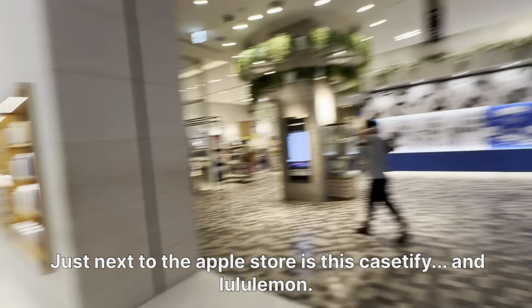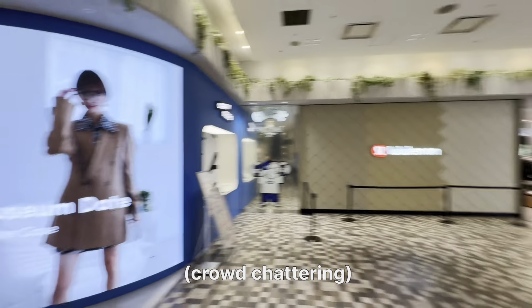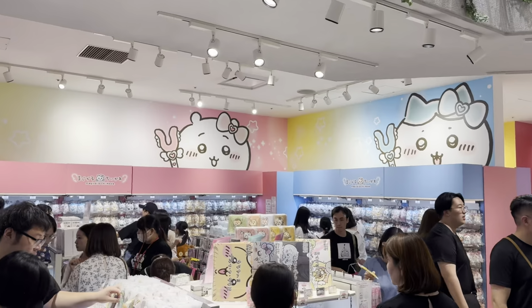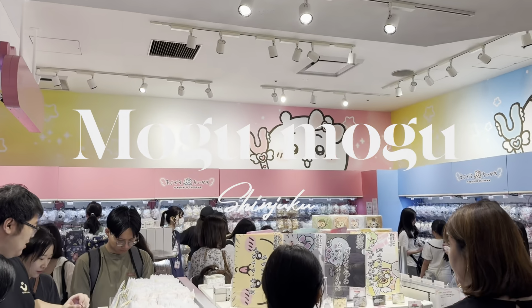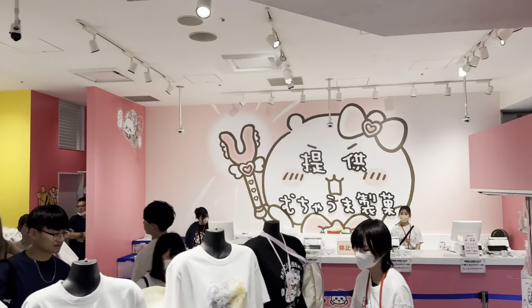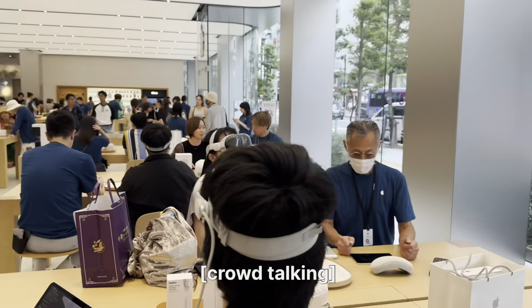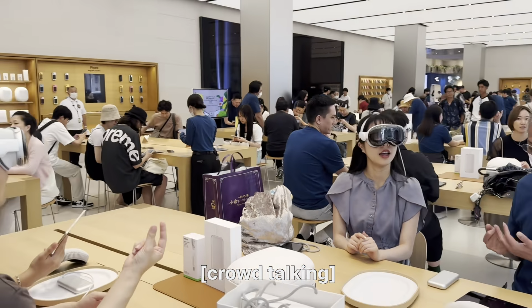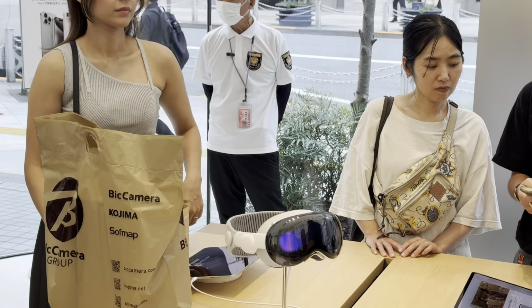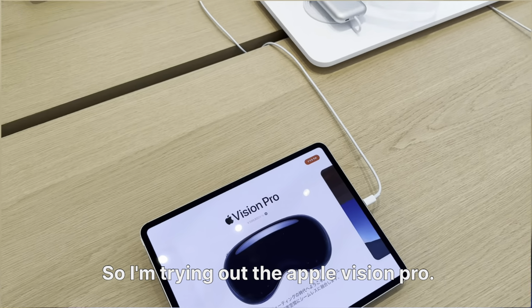Just next to the Apple store is this Castify and Lululemon. Here people are trying out the Apple Vision Pro. So I'm trying out the Apple Vision Pro.